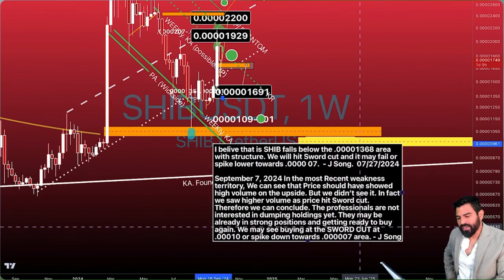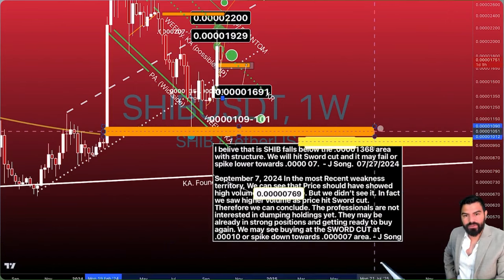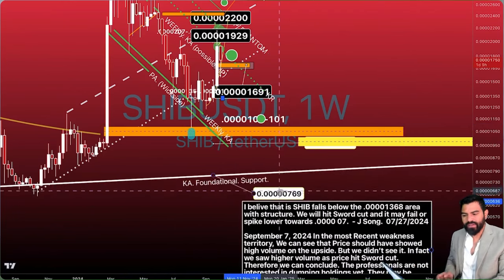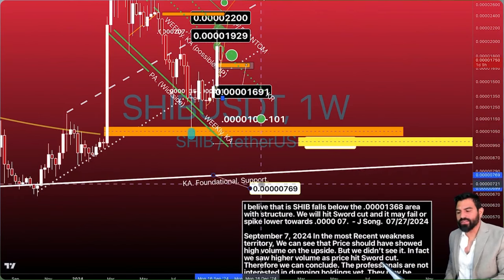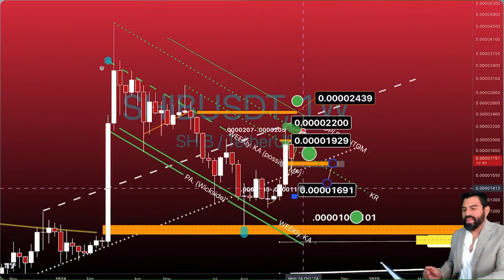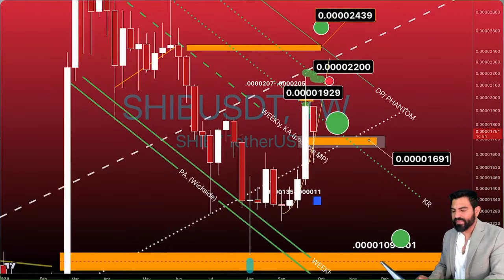We may see buying at the sword cut, at 0010, which is the larger one down here, and then a spike down towards the 007 area, which is all the way down in this white area. So that still stands, and we can still see that possibly in the future. Now, currently, this is the downward oscillation of a core candle, and our last sword cut is at this number here. Everybody knows this because you all have my maps and my map explanations.